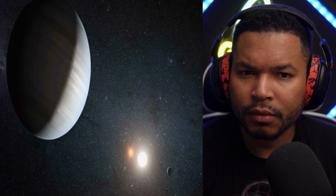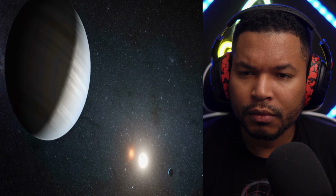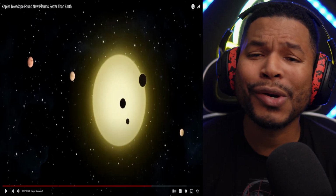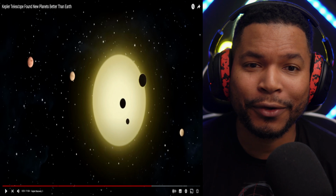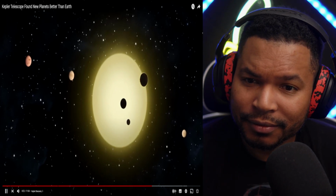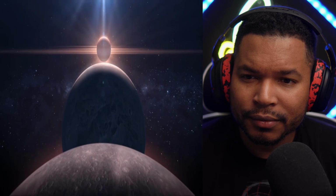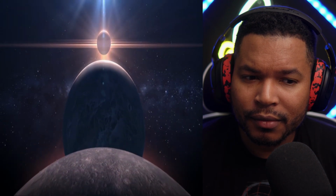One such fascinating example of a gas giant is KOI-5Ab. Who comes up with these names? Like, for real. KOI-5Ab was a potential planet detected way back in 2009. At the time, this elusive alien world was only the second planet ever found by Kepler.